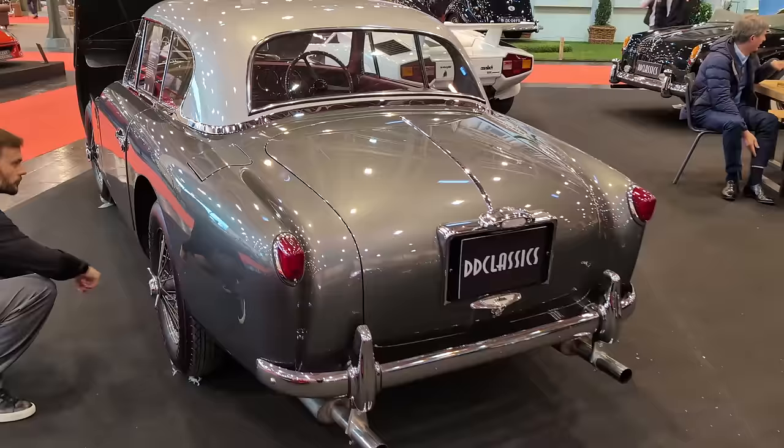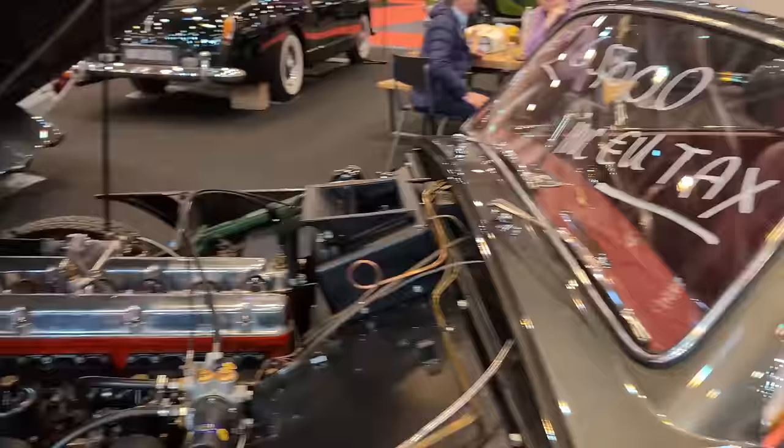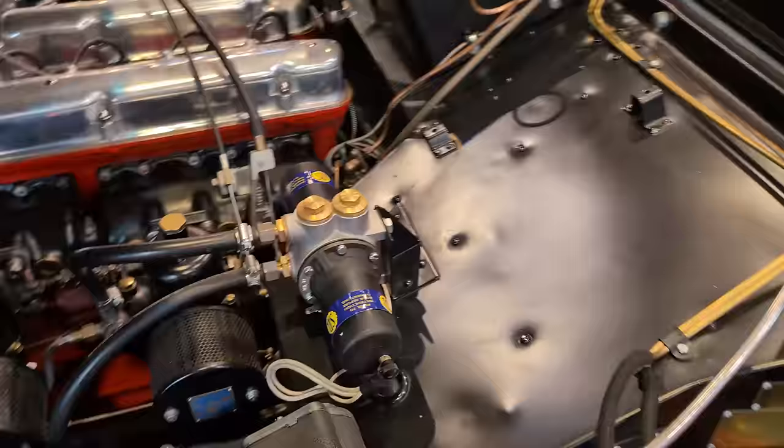Now we can have a look at the engine bay. So yeah, it's a 1957 Aston Martin DB4 Mark II Tickford Coupe, body off restoration by DD Classics. So they do restorations at DD. You see the presentation here of their engine and the way they do their carburetors all painted up. Wow, 265,000 euros. Got the double pumper there.